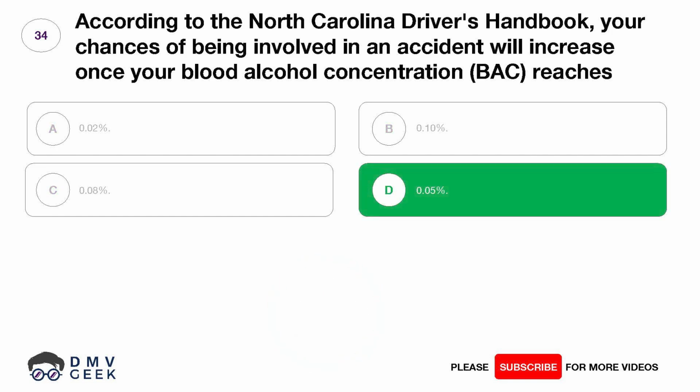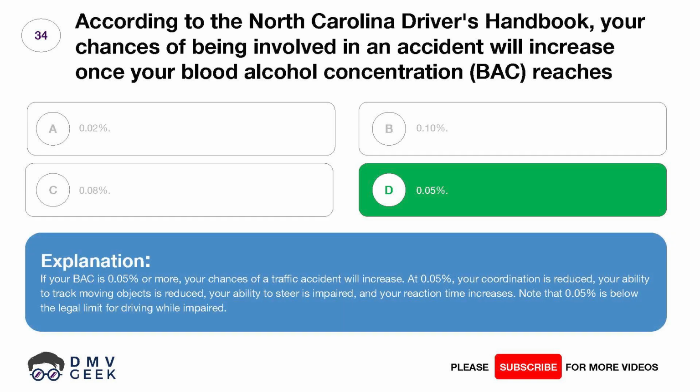The answer is D. If your BAC is 0.05% or more, your chances of a traffic accident will increase. At 0.05%, your coordination is reduced, your ability to track moving objects is reduced, your ability to steer is impaired, and your reaction time increases. Note that 0.05% is below the legal limit for driving while impaired.